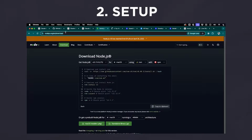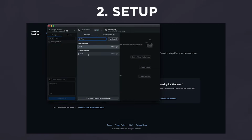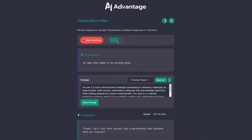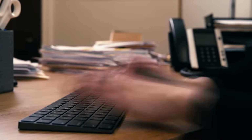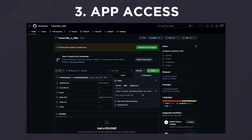The second one will be the setup. Because this involves multiple applications, it is a bit of a process to get started here. The good news is the setup is a one-time thing, and once you have it, you can either take this app that I will be providing to you in this video and customize it to fit your needs, or you can vibe code your own projects with the workflow that I'll be showing you here. And then thirdly, I'll also give you access to this entire application, which you can then take and tweak to your own liking. Now, one big disclaimer here.